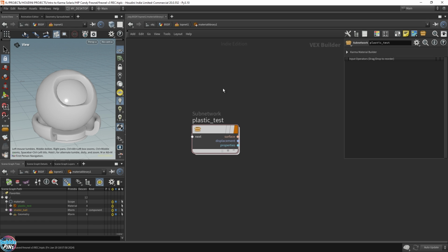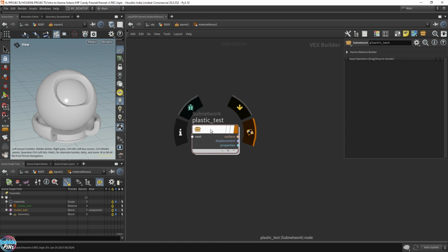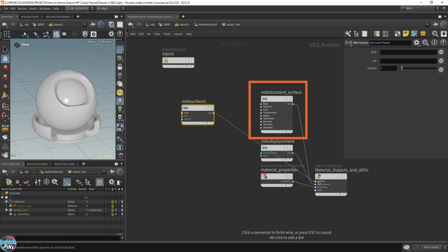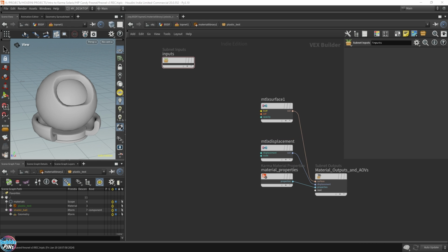Here is a Karma material. So all I did was add a Karma Material Builder, and I've hooked it up to this shader ball. So we can just dive in. We don't need this guy. What we do need is MTLX surface. Now all the BSDF nodes are going to be hooked up to this guy. So let's put this down, and I'm going to hook this up to replace this. Let's just delete that and replace it. Now this is not a BSDF node.